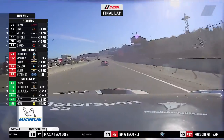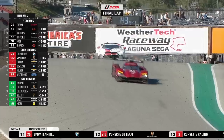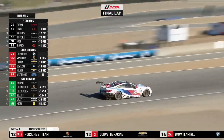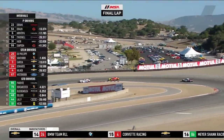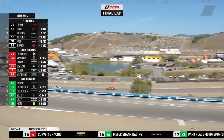That means we've got an extra lap of action from GT Le Mans and probably from GT Daytona, because Pipo doesn't need to lap them. As through goes the BMW. And where is Vanthoor? Not close enough is the answer. He's 1.8 seconds back. We've got Yakimen between them now. Oh, this could be interesting.